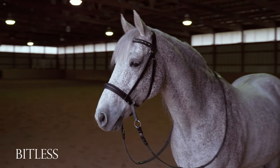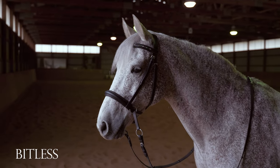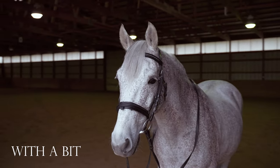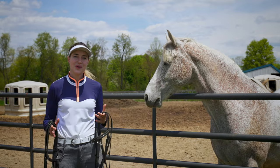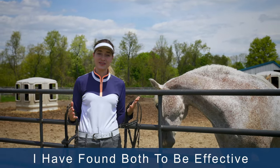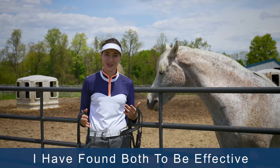So you can ride in bridles that are bitless, as you can see Legend modeling here, or you could ride in a bridle with a bit. I've ridden in both bridles with a bit and bitless bridles, and I found them both to be effective when communicating to my horse under saddle.